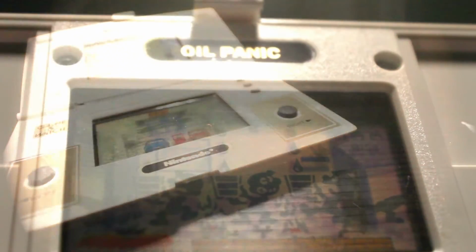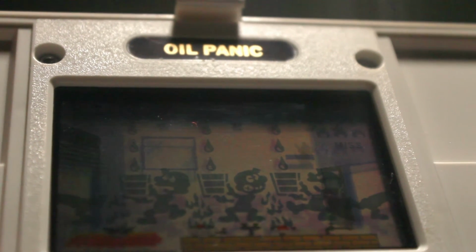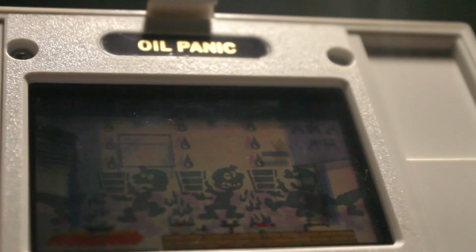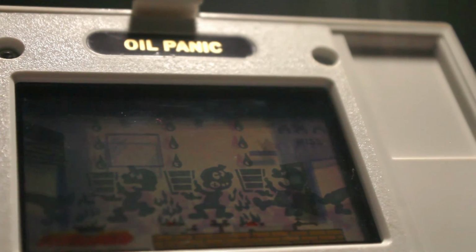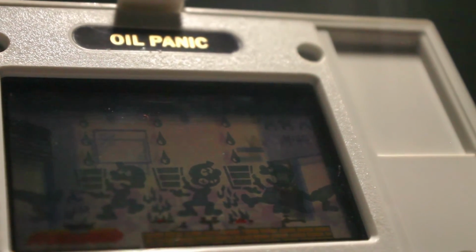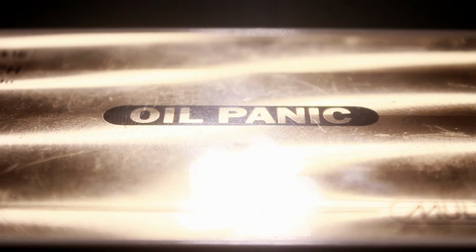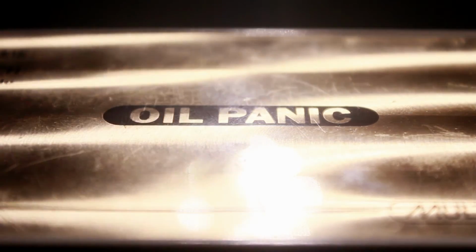Even though it isn't produced anymore, it left a huge impact on the future handheld development. Countless fakes tried to imitate the portable device and tried to ride along its success. There are over 60 different games released and millions sold worldwide. I received my Oil Panic when I was younger from my uncle. So as you can see, there are different ways of obtaining a piece of game history.